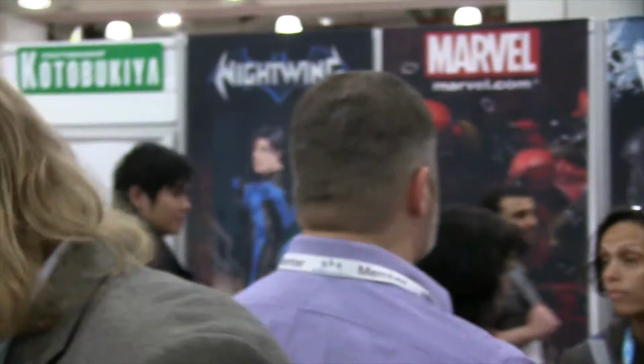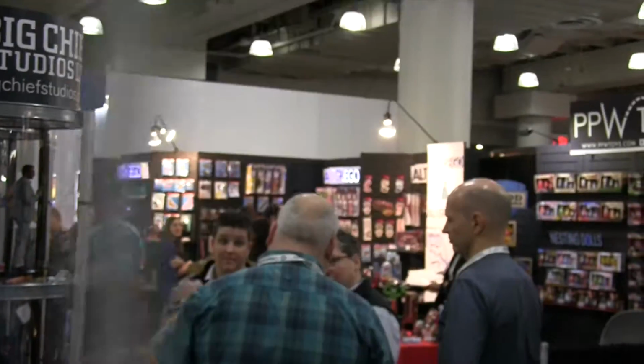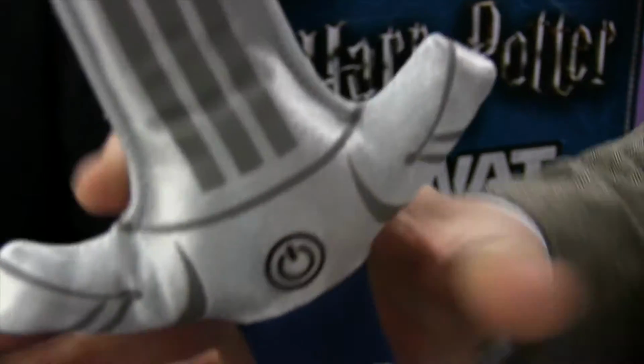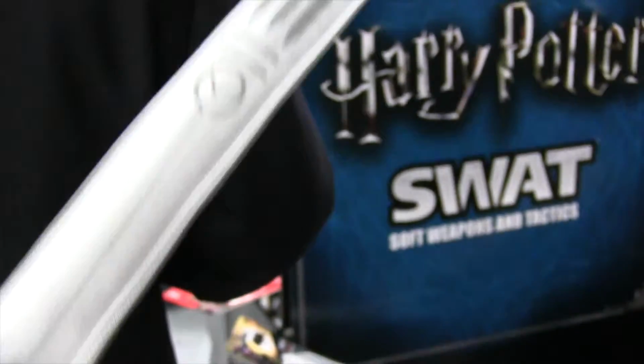People may know us for the high-end stuff, but we also do some fun stuff, some more toy product. And we call that SWAT, so it stands for Soft Weapons and Tactics. So what we're liking to say is, it's soft, safe, and I will just use my colleague here to show that you can hit people with it. But the added feature here, and I don't know if you can pick it up, is they all have motion-activated sound, so when you hit them, you get various noises, and they are totally safe.